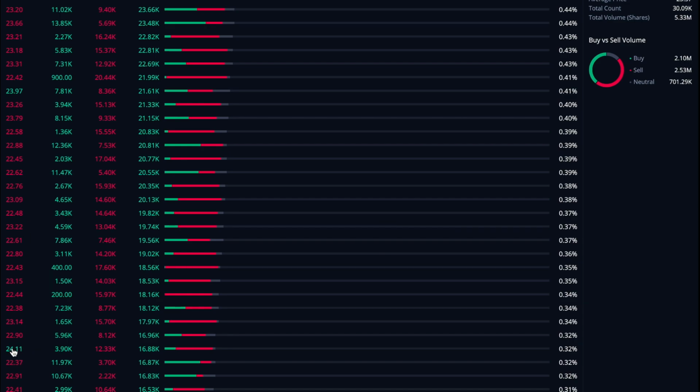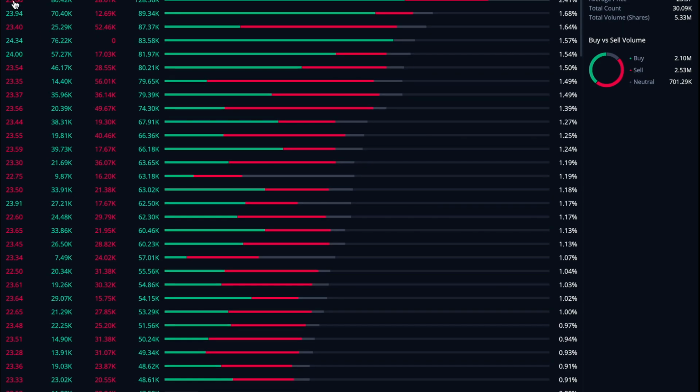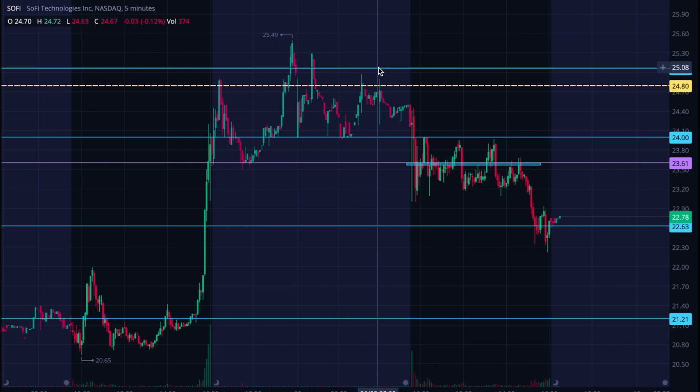I mean, here's one, 24.11. You see four times the selling pressure as the buying pressure. Not a ton of volume at all at that point. Here, 10x, 13x the sell volume over 24. So there's clearly a bunch of sells that are either triggered or already preset as a take profit zone.